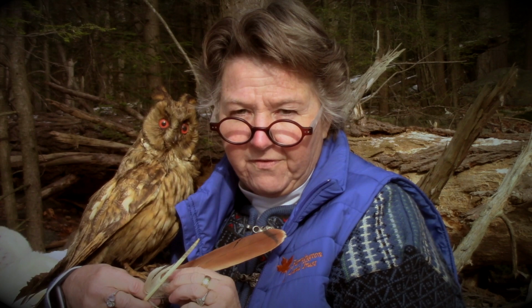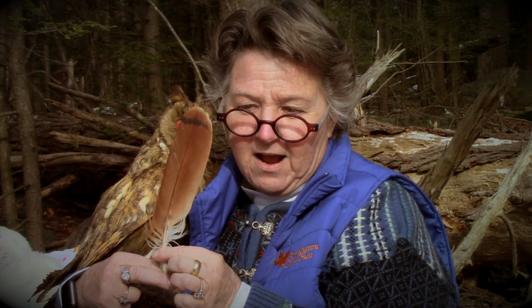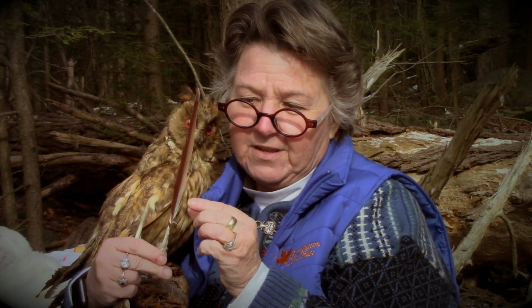The owl feather is different. His zipper does not go all the way out to the edge of the feather. They're free. They aren't held together, and so they don't make any sound as the owl flies towards its prey.